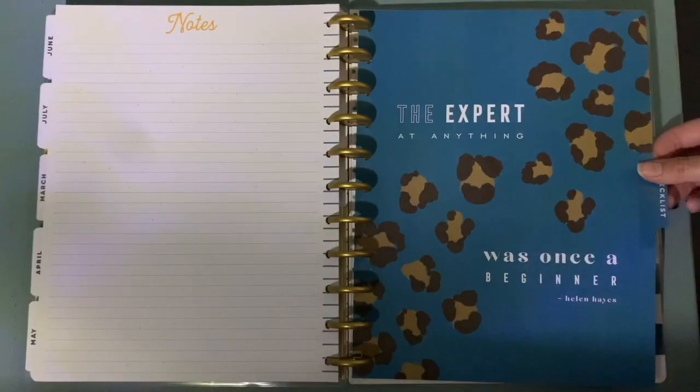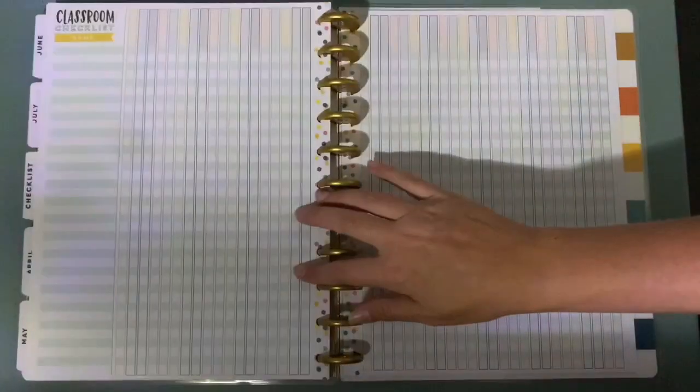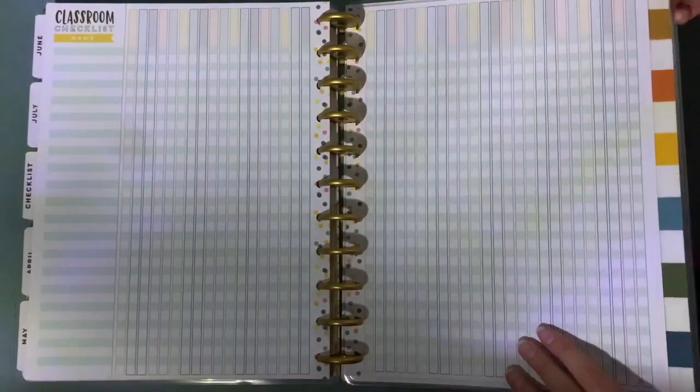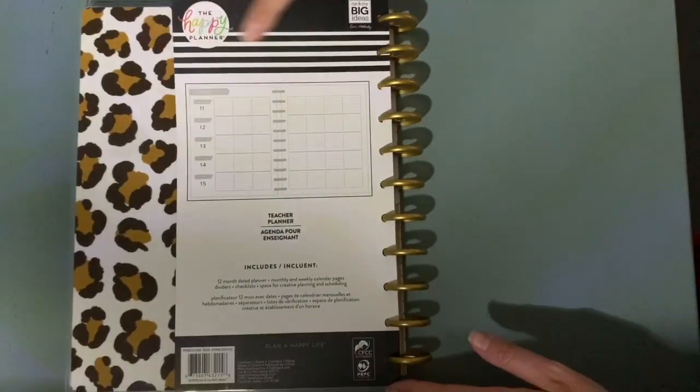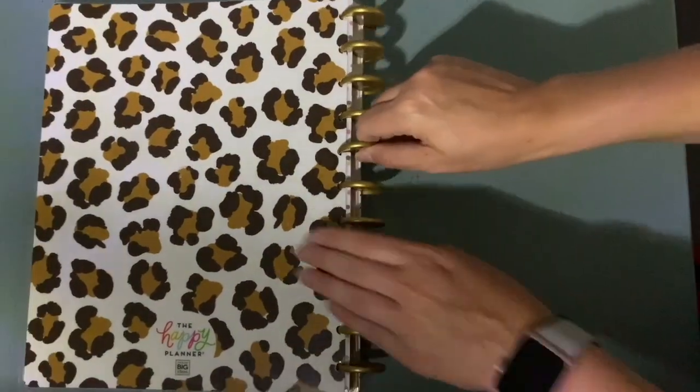And in the very back you have some checklists. And the back of the planner is just solid leopard without the gold foil. I'm also going to remove the last part of the packaging.